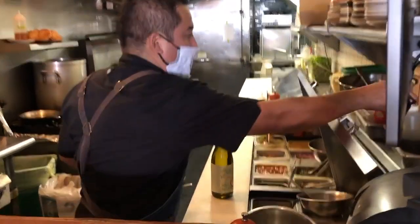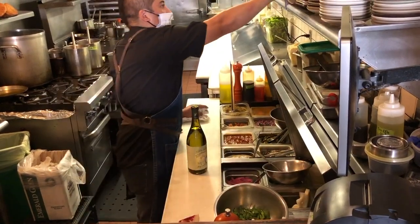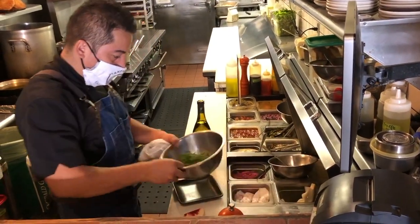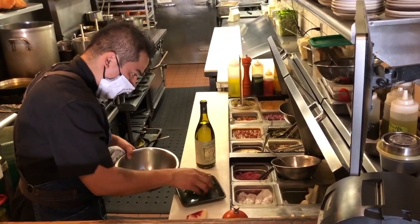Local farming also, local ingredients we use a lot. Local farmers we use, to support our locals. That's awesome. It's important, yeah. Quality ingredients that we use.